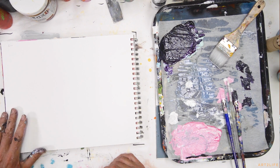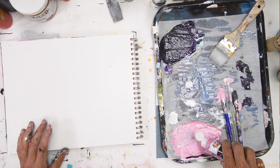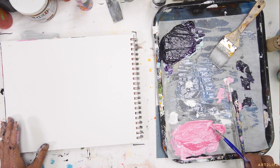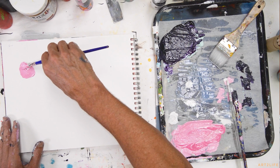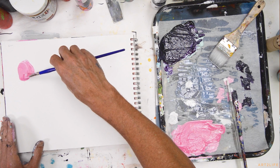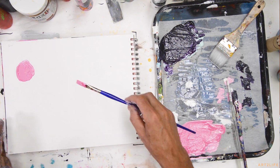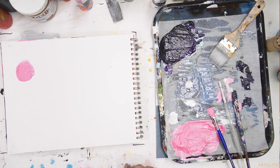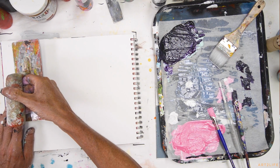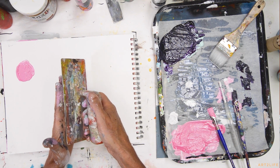is a trowel. I use a trowel a lot to smooth the paint out. So let me show you. If I have a blob of paint, there's only so much I can do, trying to control this, and it just always kind of looks like that. But with a trowel, you don't scrape it across, you're pressing down and lifting and just sliding it across.